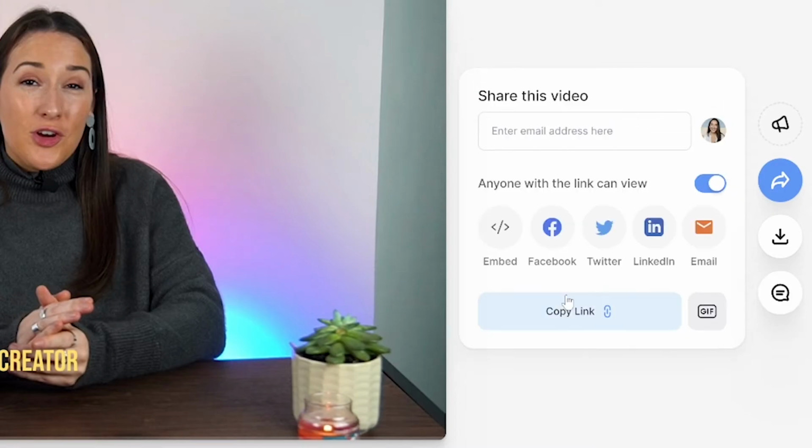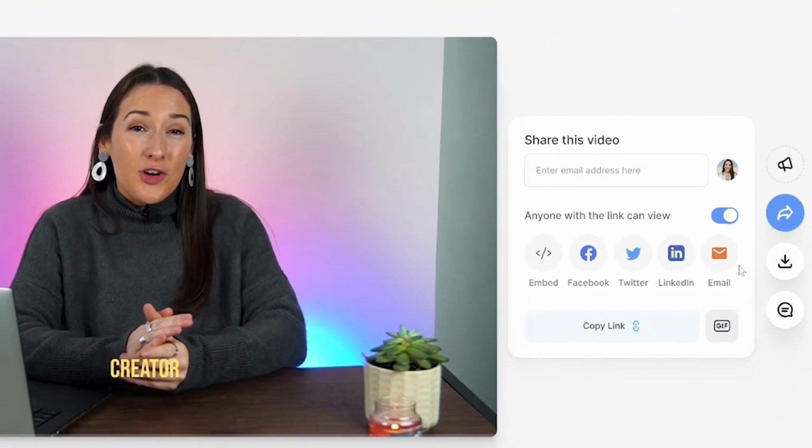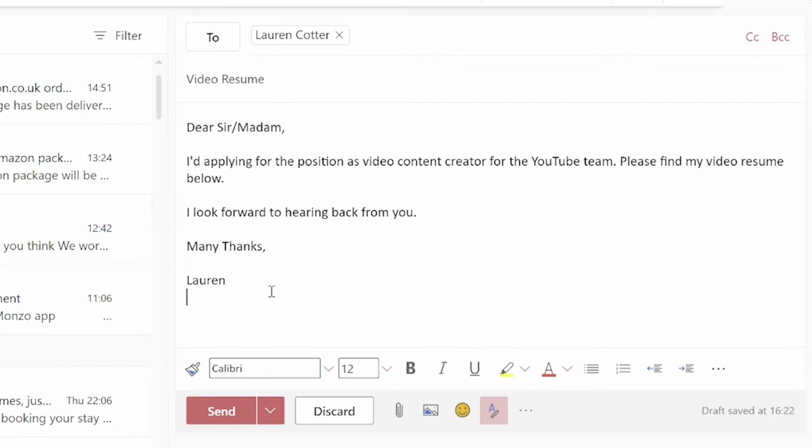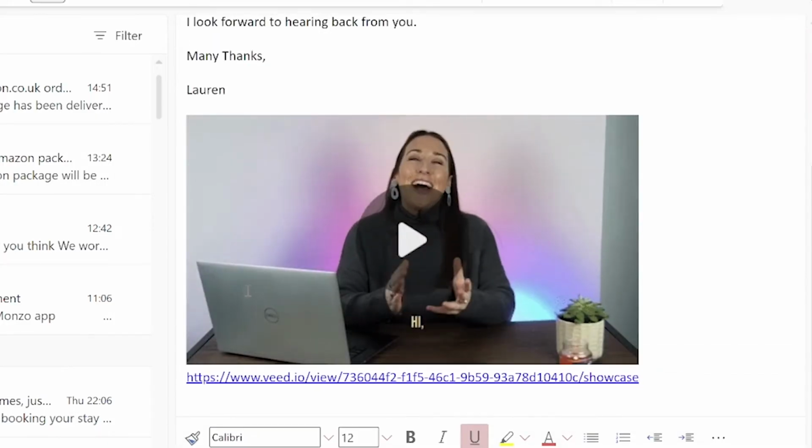You could copy the link and share it that way. You could embed it on an email if you wanted to. You could always do a cover letter and then attach it to the bottom. I'll show you how to do that. You're going to click the GIF button that's here, and that's going to create a GIF thumbnail for your video. Now you're going to open up your emails and you're going to type in the email, the cover letter, etc. And then you're going to click paste and you'll see the GIF.